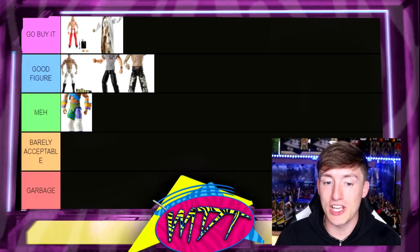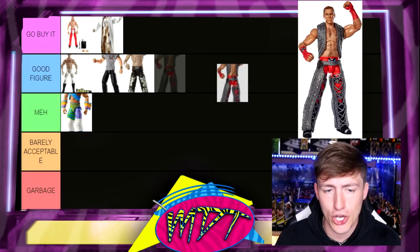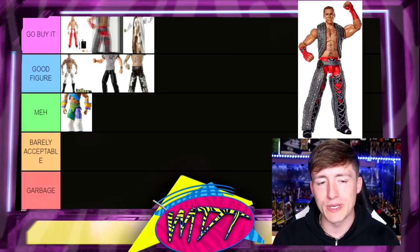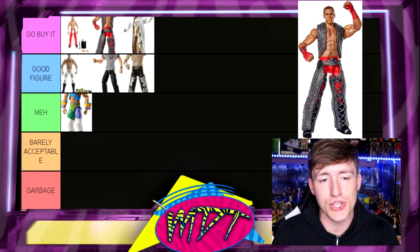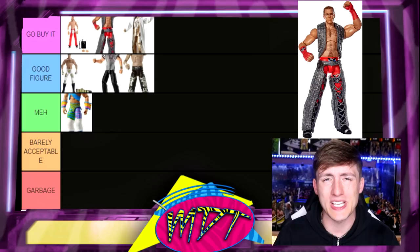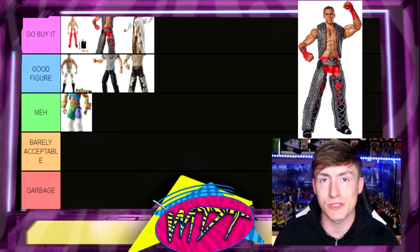Next up is the WrestleMania 30, WrestleMania 14 Shawn Michaels. This one is go buy it again. This is actually one of the best Shawn Michaels figures that you could purchase in your collection. I think it may be the best Shawn Michaels out there. I love the gear. I love the head sculpt. I think it is fair to say it's the best Shawn Michaels head you could possibly buy, especially for the time frame.